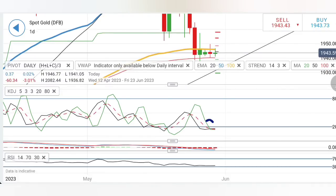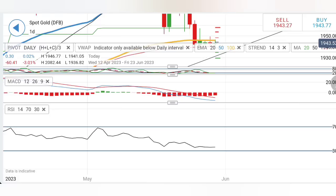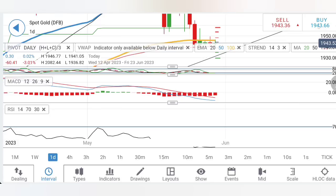Stochastic is oversold on the daily charts, which increases the chance of a rise. MACD has also stayed bearish for a while now. Chances for it to converge and crossover exist. RSI almost at bottom and trading flat.